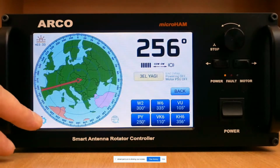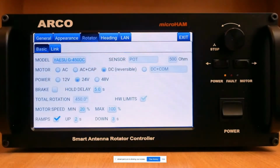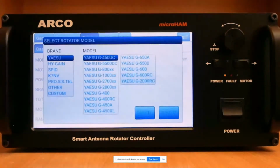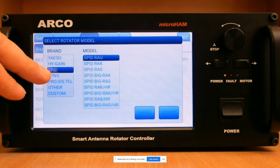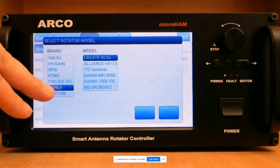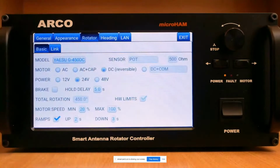For the UHF or VHF guys, a lot of presets already for the models. You see now the list of models already set in. But in addition, of course, you can modify any parameter to your needs. Some prop pitches there before, and so whatever you need.